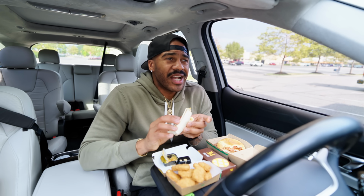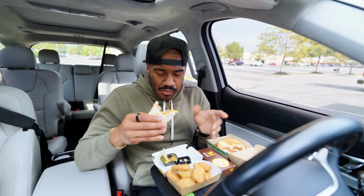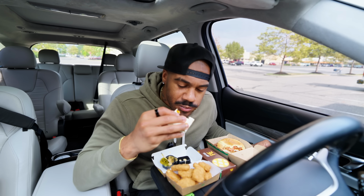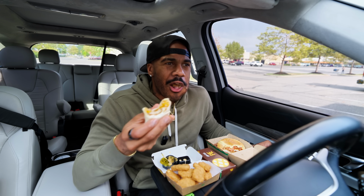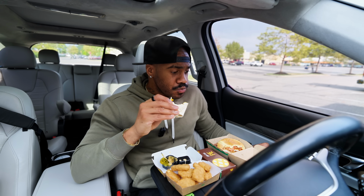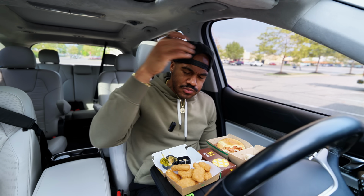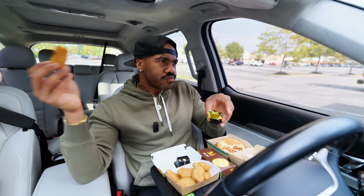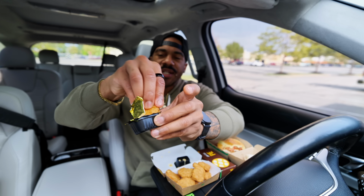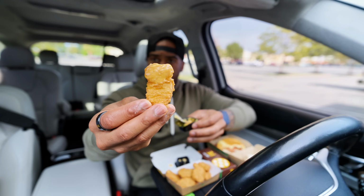Is this a great sauce? I still think the hot mustard is better, you know? I don't know. I keep finding myself going, I'd rather have hot mustard. They did give me a lot of cheese on here, and that makes me happy. But other than that, let's try a nugget. I can't even get in here now. There we go. Little nugget.